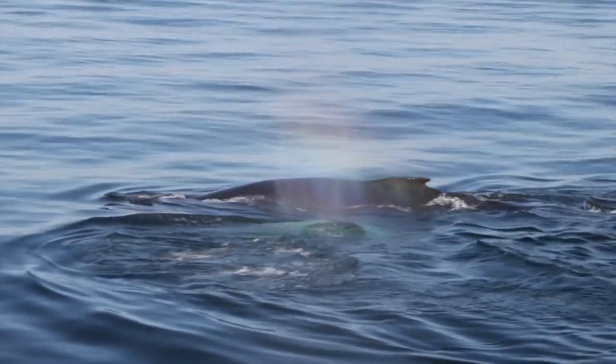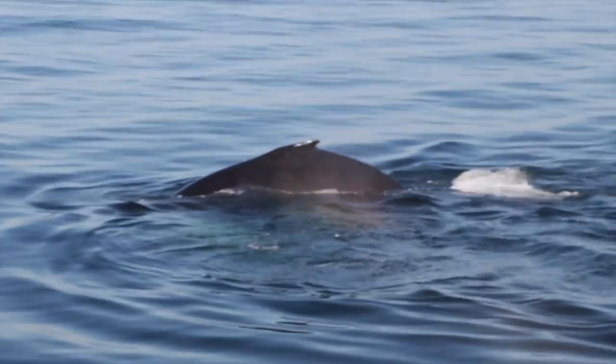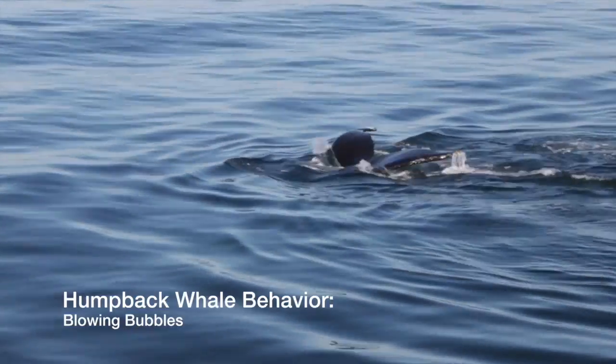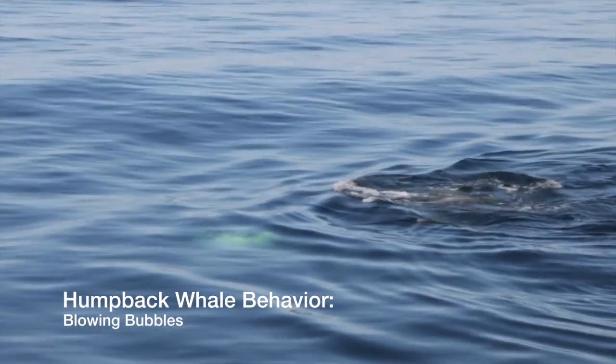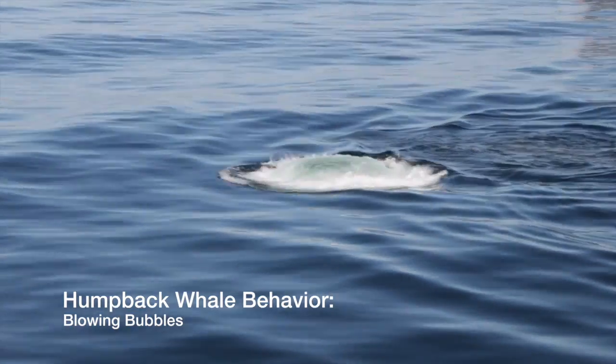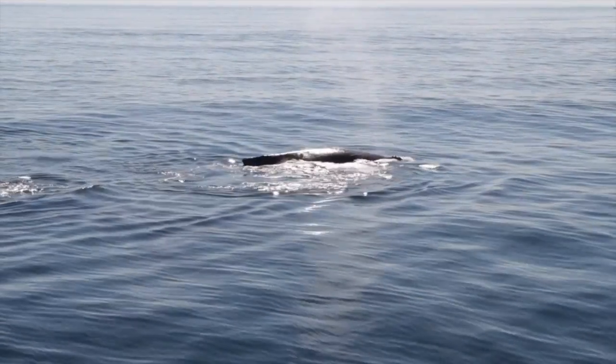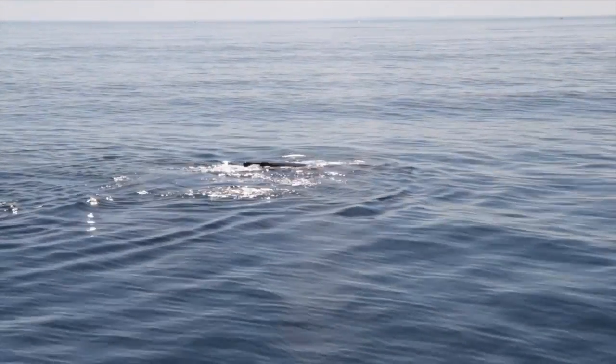Coming up last, Jabiru, you pretty little girl. You're not so little though, are you? Oh no. These whales, everybody, are blowing bubbles. Up at 11 o'clock, a couple of boat lengths out.